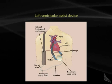Here you see a diagram of a VAD, and what you can see is this VAD here is able to take blood out of the left ventricle and pump it directly into the aorta.